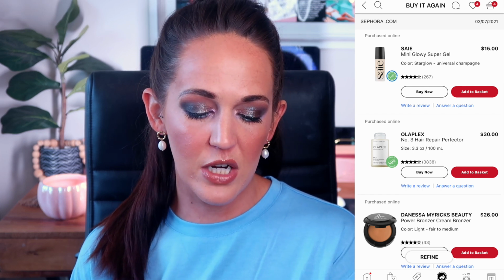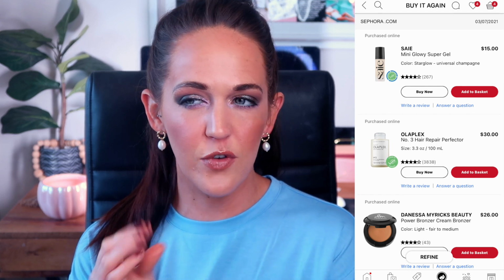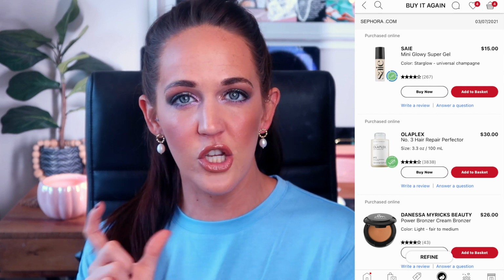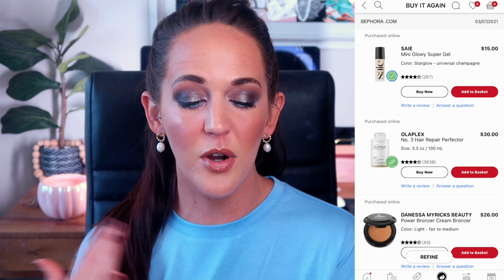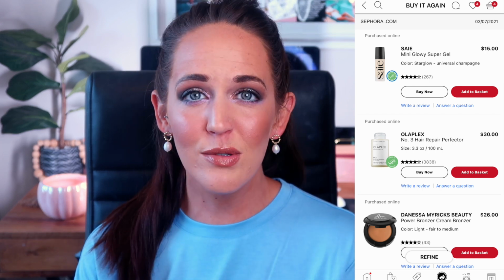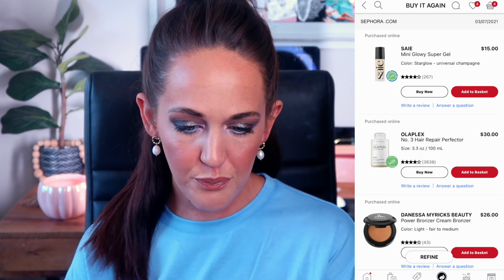Also, the Danessa Myricks Power Cream Bronzer. I use this quite a bit, but I recently decluttered this in my bronzer declutter, just because for me it was more a tone, a shade thing. It wasn't my perfect cream bronzer shade, and I have many other cream bronzers in my collection that I preferred over this one. I thought it was a great formula. It was really just a shade thing for me in my ultimate decision to declutter that.